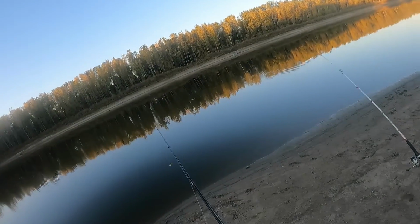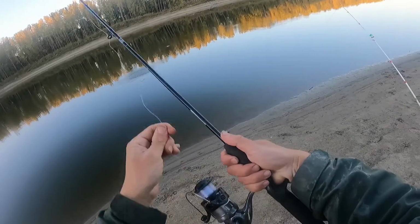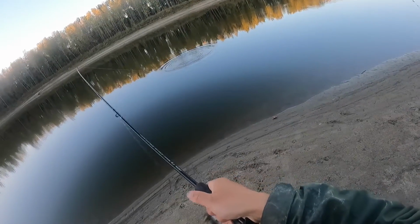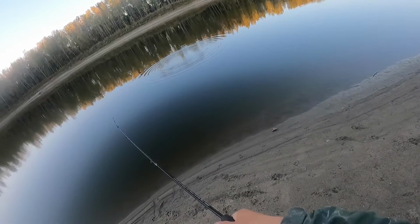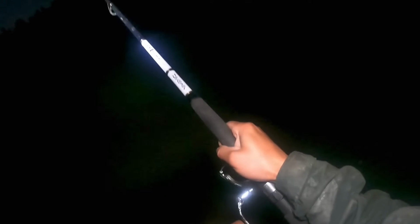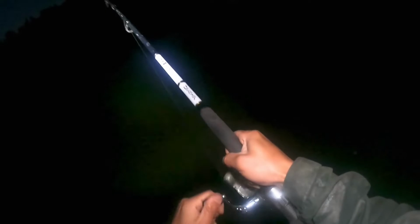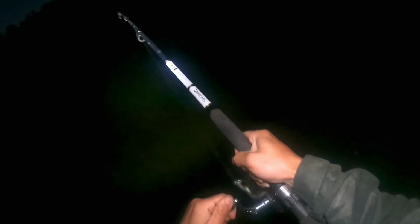I see some pretty big splashes in the water. I'm not exactly sure what those are. But I'm hoping I can actually get one with this lure. This is a shad-like lure. So it should be pretty popular here. Got a fish. Oh, feels decently heavy. It's not super heavy. It could be anything. Feels good. I think it's fighting like a flathead.